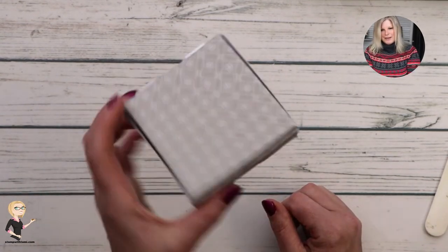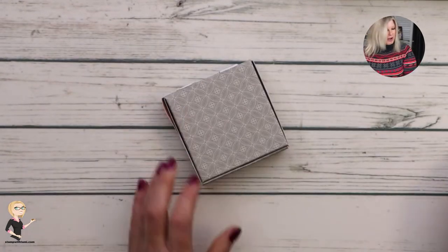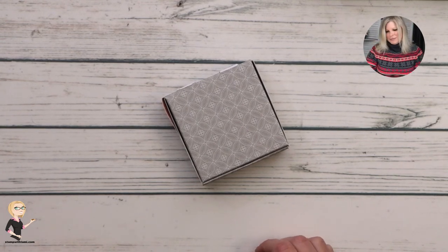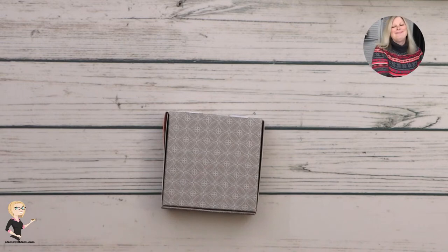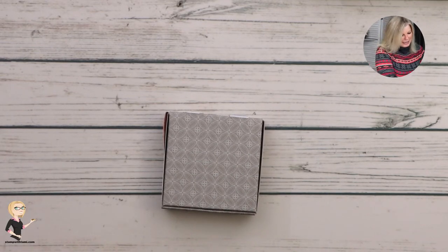Boom. Done. Fully covered mini pizza box, minutes, right? And it looks awesome. But wait, there's more. We can't just leave a naked box, right?